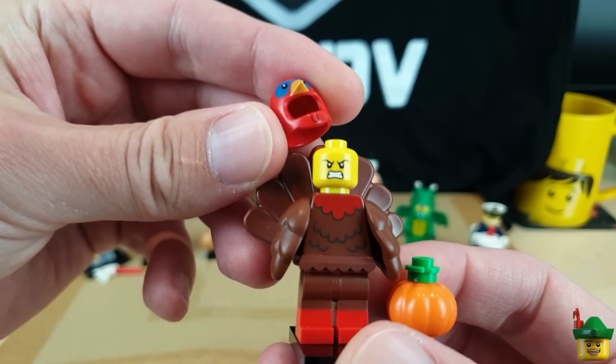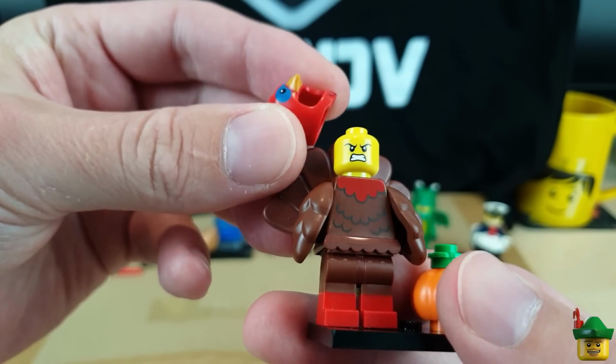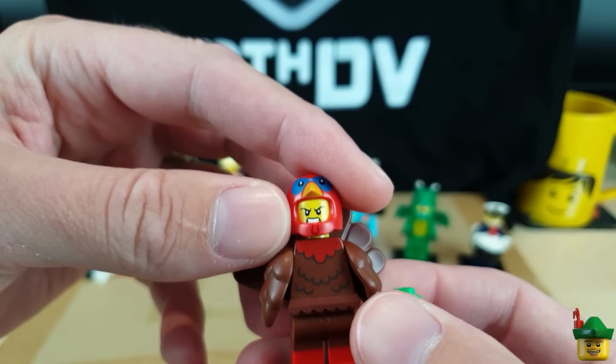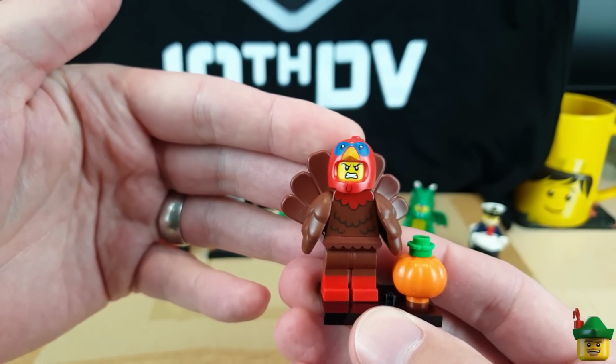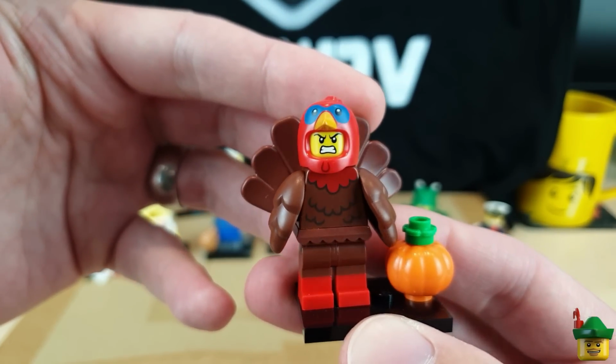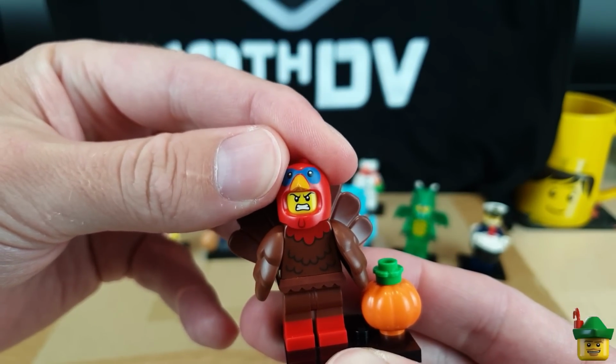Yeah, very good. And again, a really nice face. The back's pretty boring, just a smile, but this angry face I really like. I don't know why he's angry. I suppose turkeys can be quite aggressive. I don't know, but I really like that face. If I don't keep it on the turkey, I'll definitely use it somewhere entertaining.